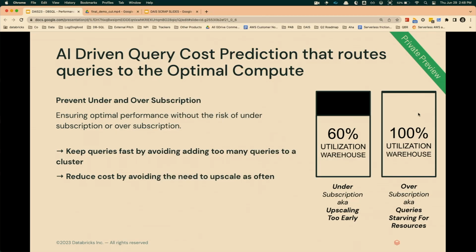On the left side, if you had a warehouse that was 60% utilized and you're going to add a small query to that, that's fine. You can add the query. You don't want to queue that query, which would cause you to upscale too early and end up wasting resources. But on the flip side, you don't want to wait too late. If you had 100% utilization and you still add that query, you end up starving queries for resources.